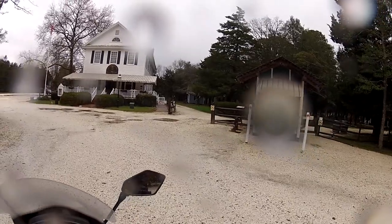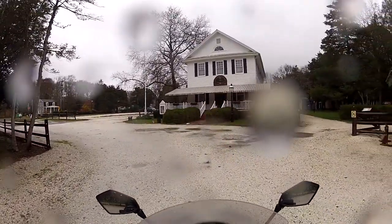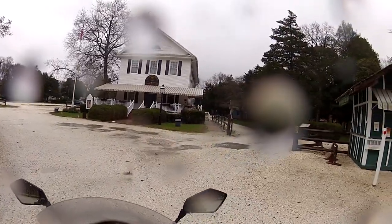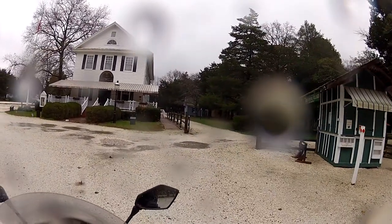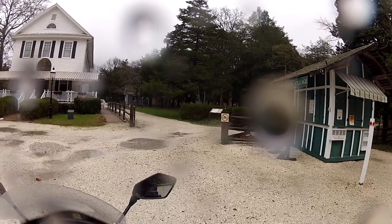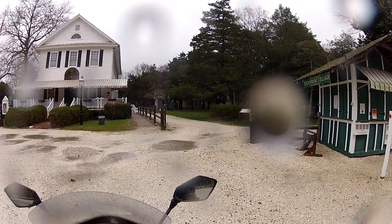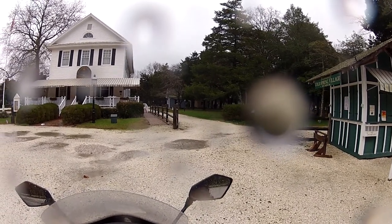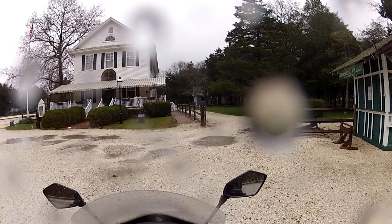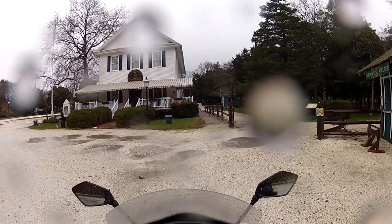So I'm not going to ride around this, but I just wanted to show where it is and offer it up as something that, you know, parents might want to consider coming over here to spend an afternoon with their children if you want to get off the island and want something to do. Obviously, this is not something to do on a rainy day. And it's not raining very hard right now, but it nevertheless is raining.